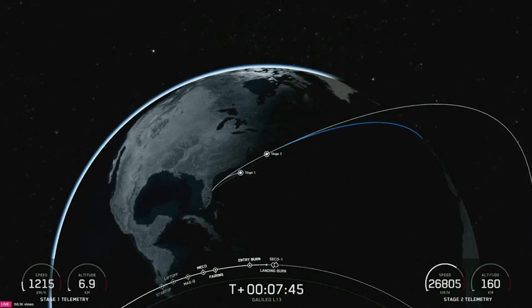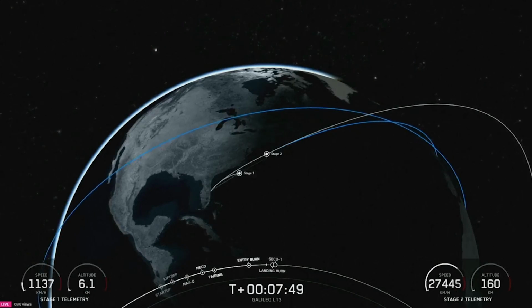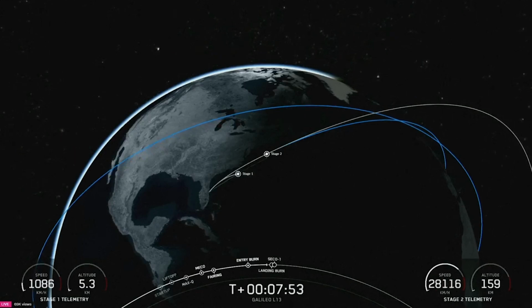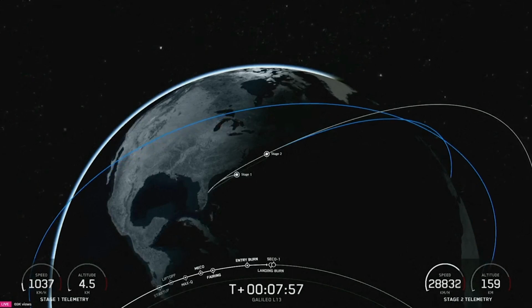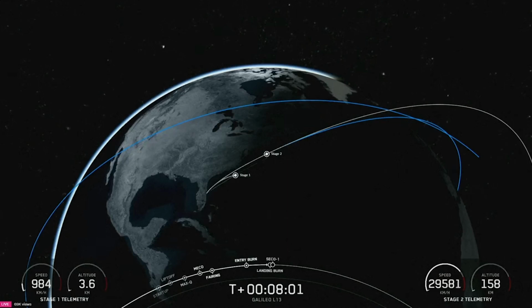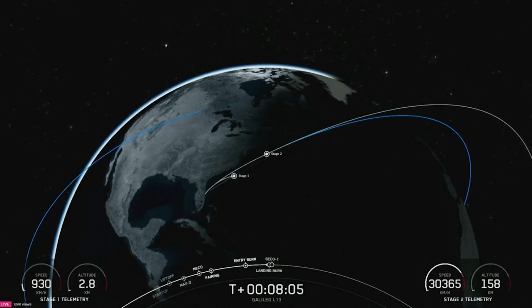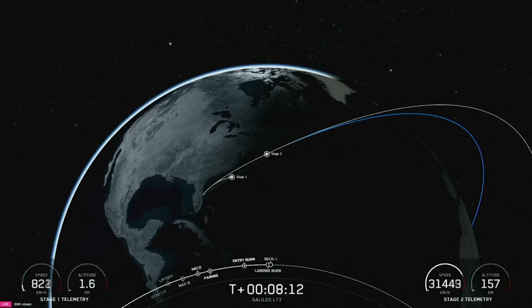Stage 1 transonic. Confirmation that Stage 2 FTS is safed. Booster is transonic. And right now we are standing by for landing burn start on board the first stage in just about 10 seconds. Stage 1 landing burn. Confirmation of landing burn startup.